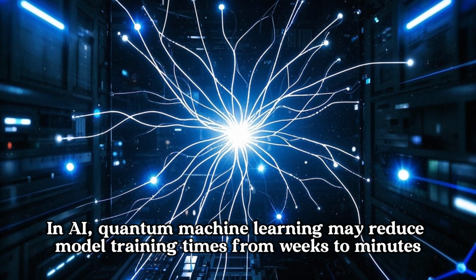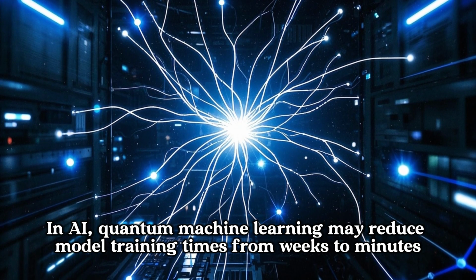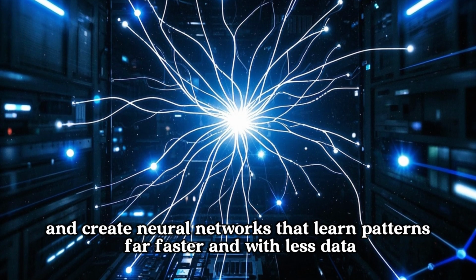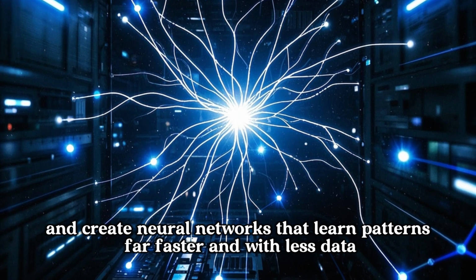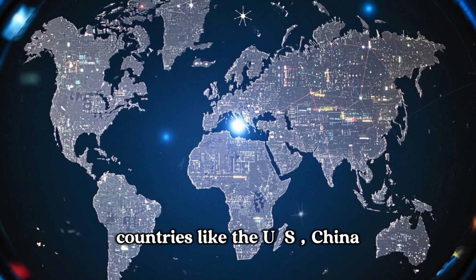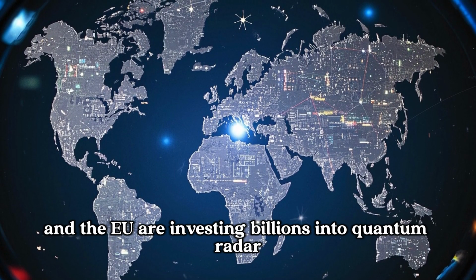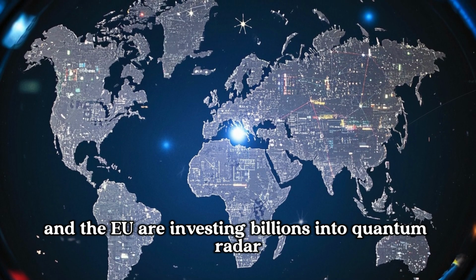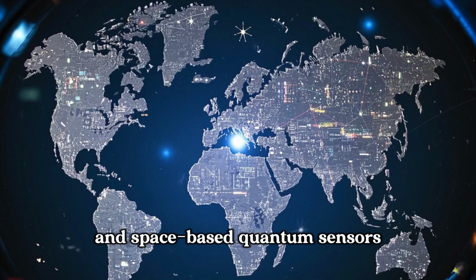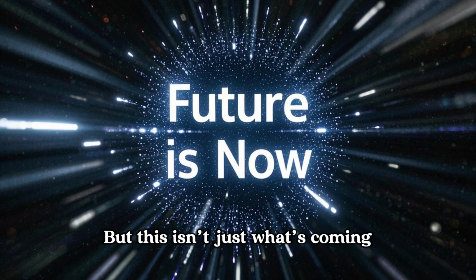In AI, quantum machine learning may reduce model training times from weeks to minutes and create neural networks that learn patterns far faster and with less data. And in national defense, countries like the US, China, and the EU are investing billions into quantum radar, secure battlefield communications, and space-based quantum sensors. But this isn't just what's coming.